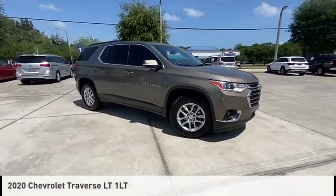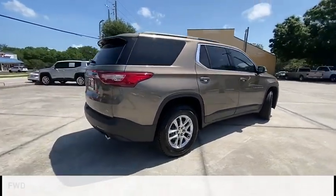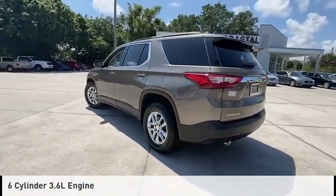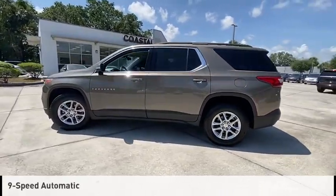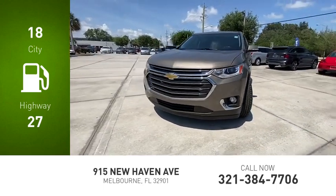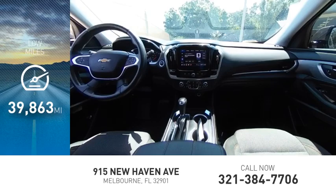We are pleased to show you the 2020 Traverse. This vehicle is powered by a front-wheel drive, six-cylinder, 3.6-liter engine, and comes with a 9-speed automatic transmission. Great fuel efficiency saves you money by requiring fewer trips to the gas station. This vehicle has less than 40,000 miles.